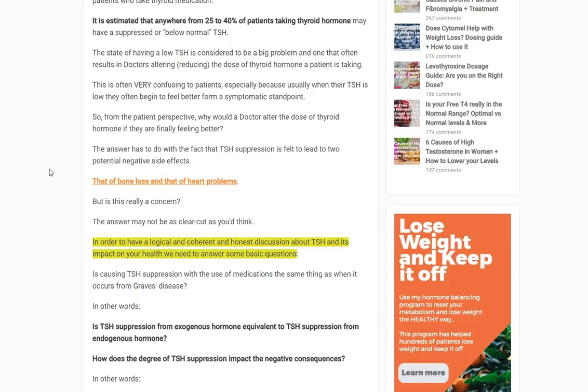But two things happen here. So number one is the patient who's in that situation is constantly having their dose adjusted. Sometimes they feel good, sometimes they feel poor, but they're just going in and out. They probably try other doctors, but they're just not feeling better, so the dose is constantly going up and down.